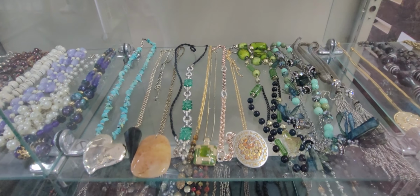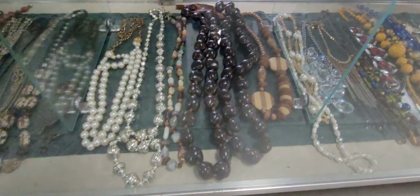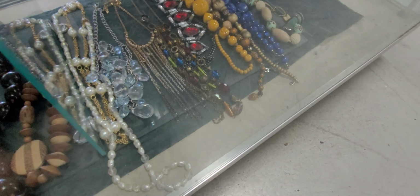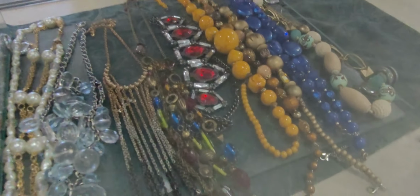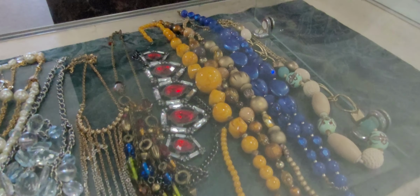I like the green necklace there on the left. So we did find a couple of bracelets so far. Oh wow, I like this one. Look at that big chunky red right there. Let me show you. And then that looks like it might be amber, but I don't think so. I don't know though.